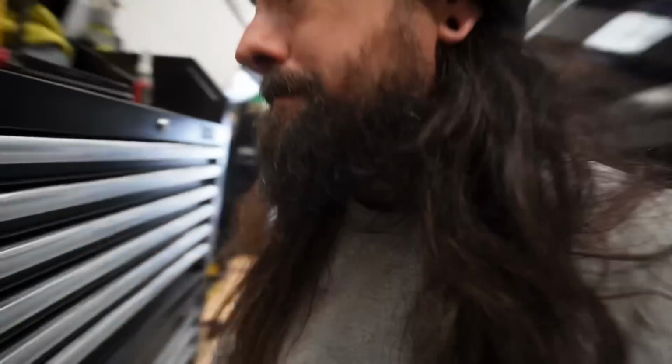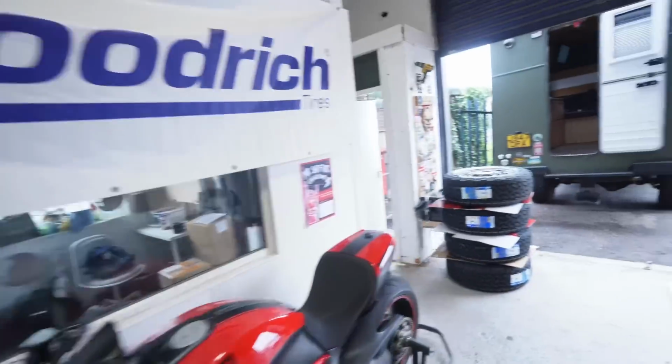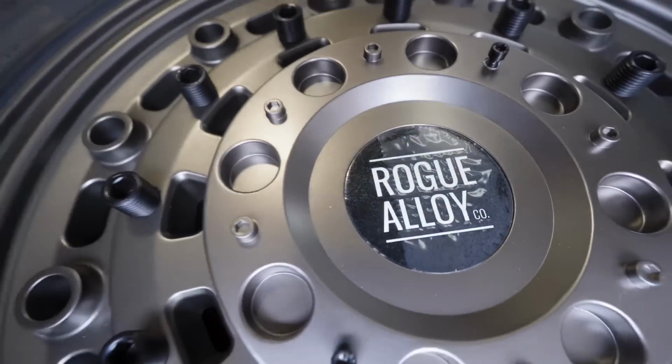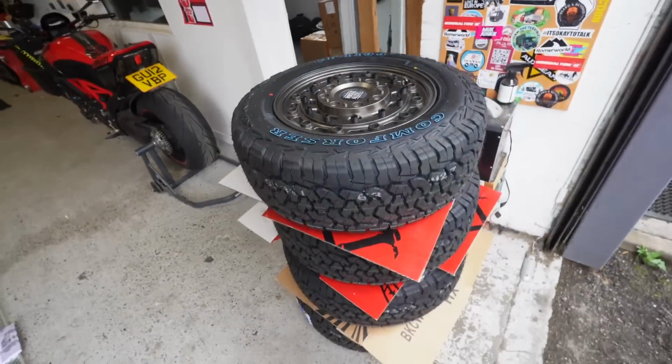Oh dear. Anyway, a couple of new things that have also happened is, I'm going to show you this. Rogue Alloys came through with the goods again. All-terrain tyres. Sexy alloy wheels.